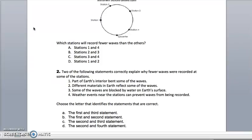Choose the letter that identifies the statements that are correct. A. The first and third statement. B. The first and second statement. C. The second and third statement. D. The second and fourth statement.